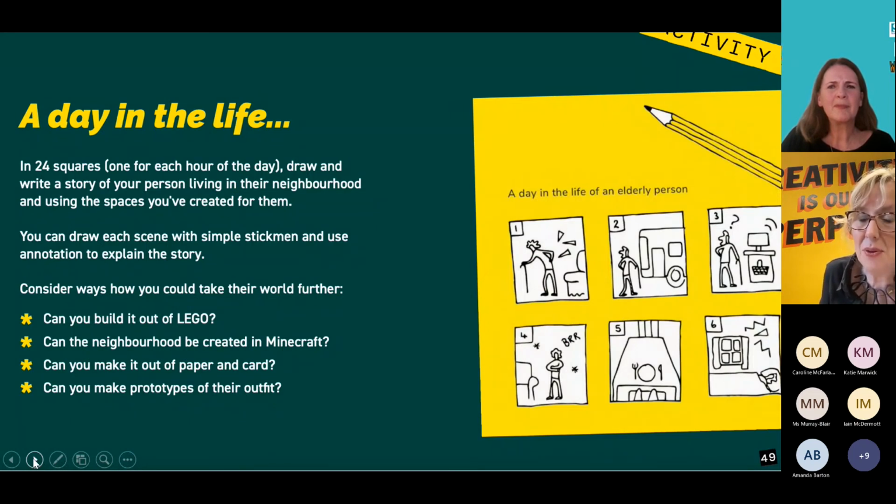So we don't have a really descriptive, prescriptive product that they have to produce. They can build Solar Punk out of Lego, Minecraft. All we ask them to do is to develop their communication skills. How can they use that process of research, ideas, iteration to inform the story and make us care, make us listen?